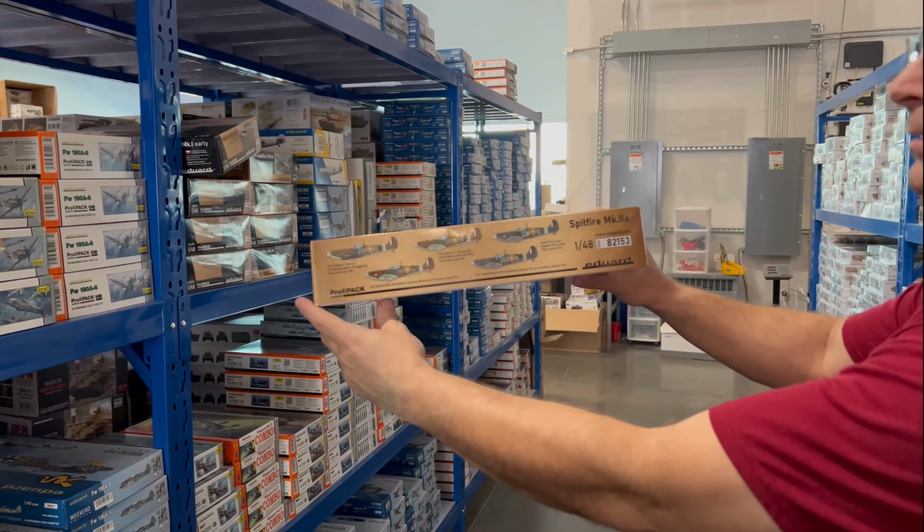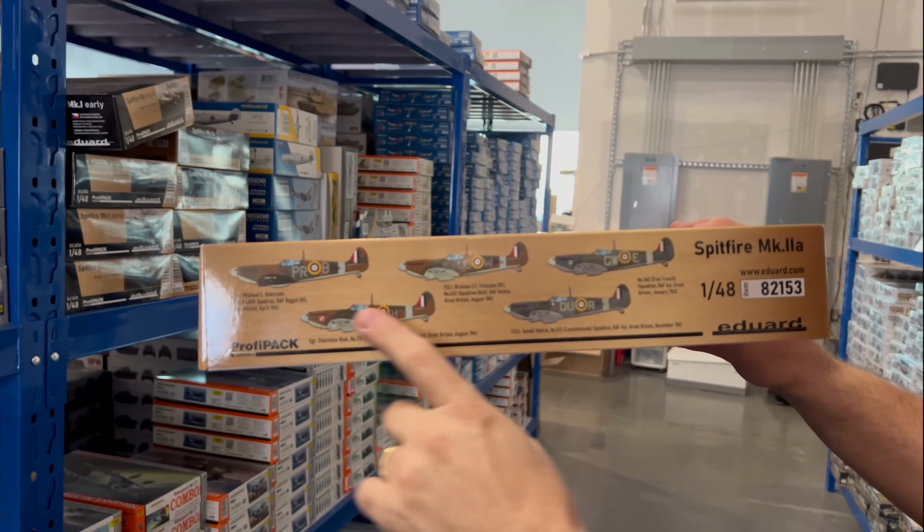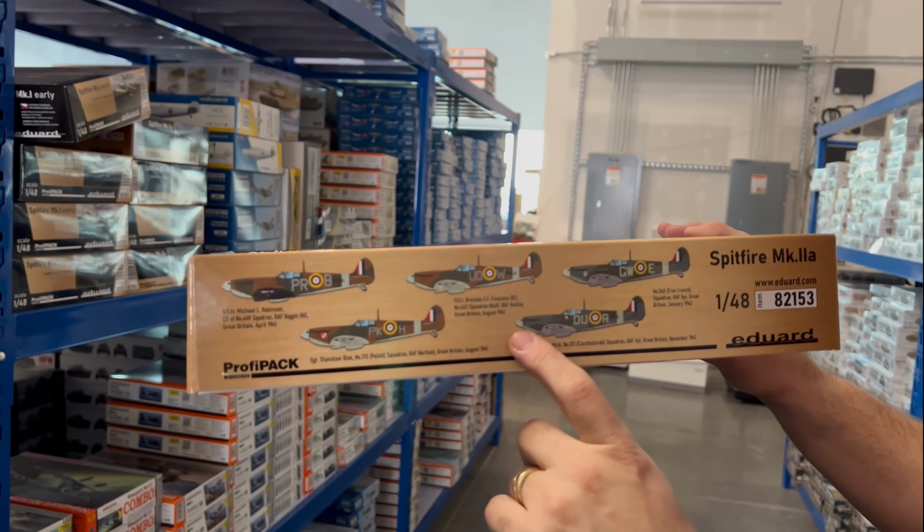And hopefully you can see multiple types of decals in this. So you get 5 full sets of decals.